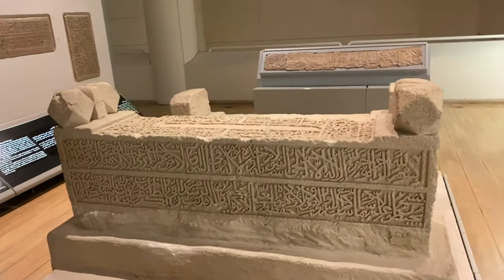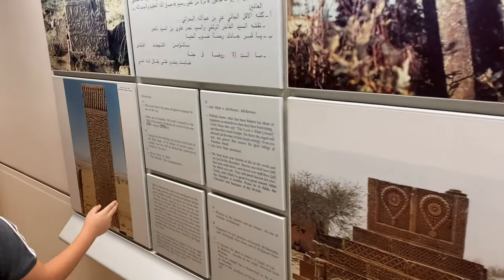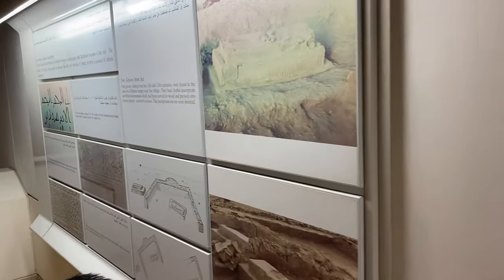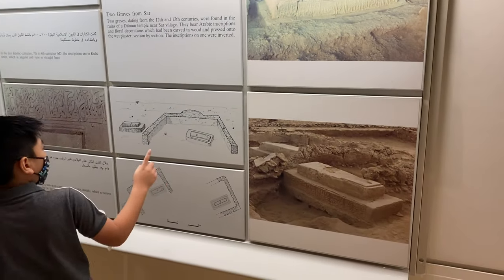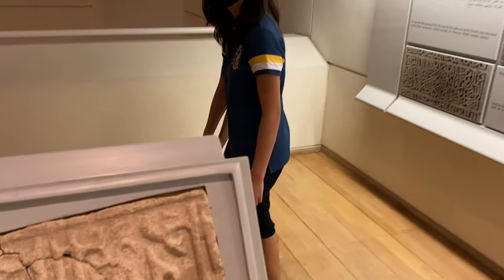The Islamic portion of the exhibit follows Bahrain's adoption of Islam in the 7th century AD until the 18th century. It features artifacts from the Khamis Mosque, the oldest mosque in Bahrain, as well as Kufic inscriptions, timber beams, ceramic and glass.